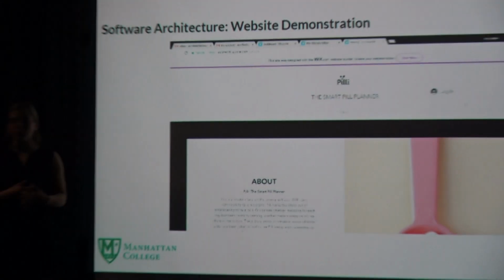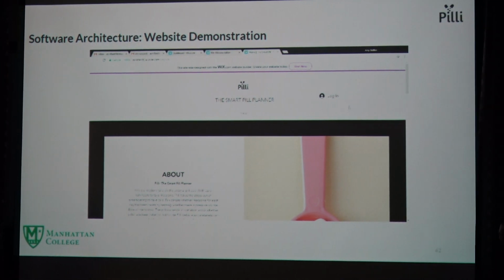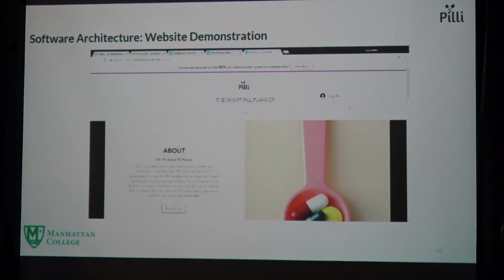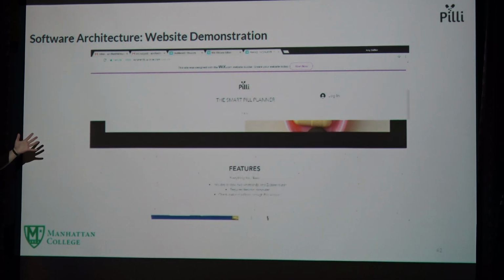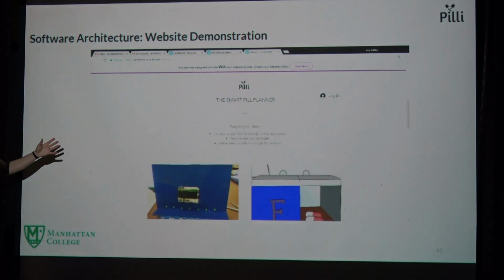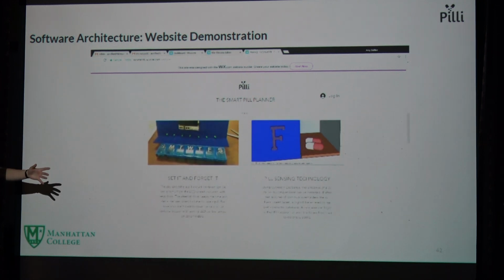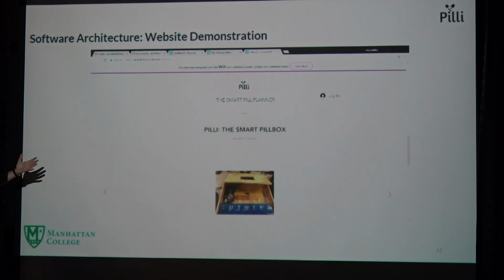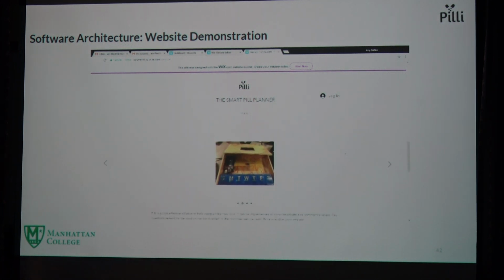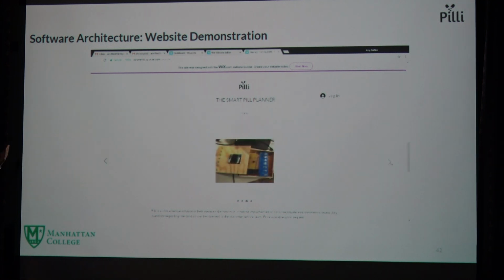So here we have a demonstration of the website we created for a pillbox. Basically, it has an about page where it describes the overview of the project. We have our features. We have pictures that describe the pills, how the pillbox senses pills, and also how the LCD screen works. We also have a slideshow that includes different parts of the production process along with a video to watch how it works.